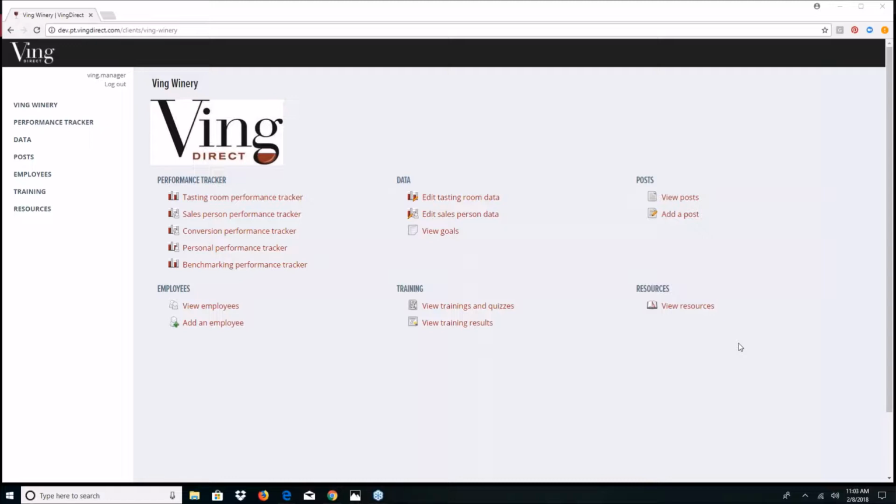So without further ado, let's jump into your new performance tracker and show you all of the wonderful changes. Your landing page looks a little different, just a lot cleaner, and you have your options here on the side as well as here broken out for you. Let's go ahead and jump into the performance tracker.